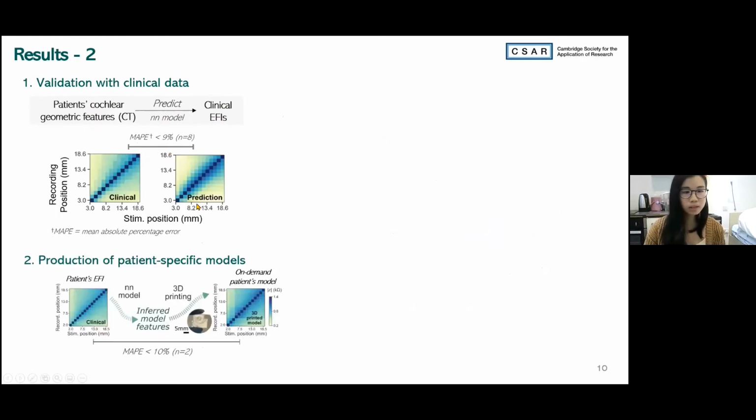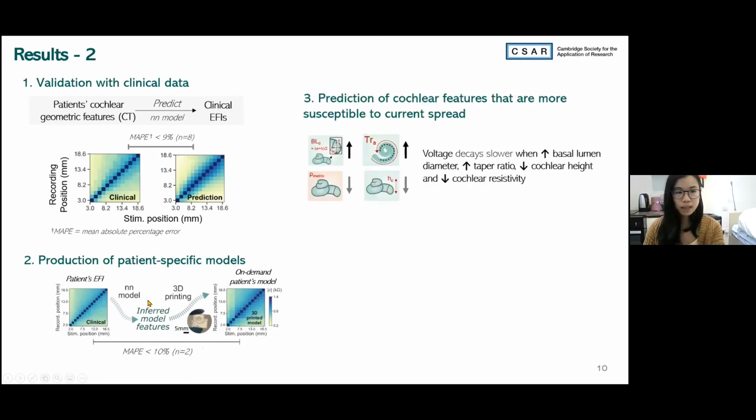We also demonstrated several applications of our approach. First, we are able to fabricate patient-specific cochlear models that give similar patient's EFI using the model features inferred by our neural network model. Our approach can also be used to investigate how different cochlear features affect how fast the voltage decays within the cochlea. So we found that cochlea with larger basal lumen diameter, larger taper ratio, smaller cochlear height, and smaller cochlear resistivity will have a slower voltage decay. So cochlea with these features might have a higher susceptibility to the current spread problems.